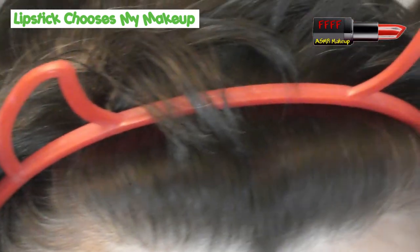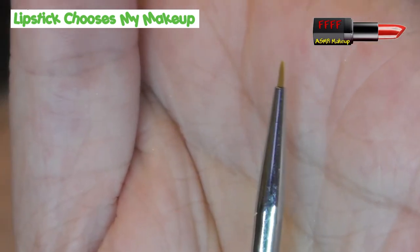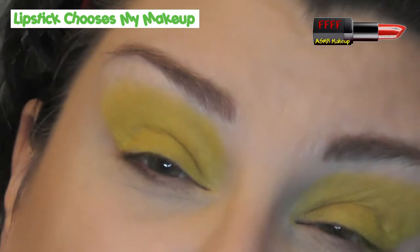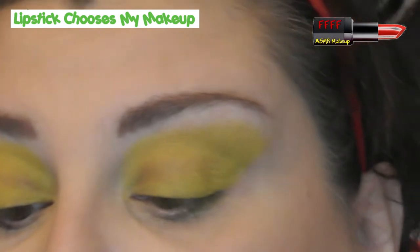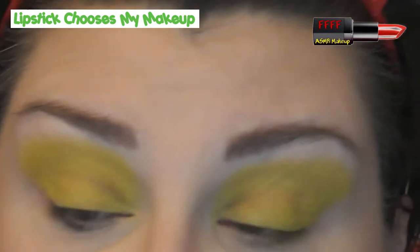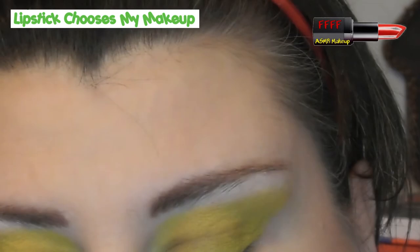Right, now, regular viewers will know that I like using little artist brushes when it comes to doing liner, because I think it gives you a lot more control, especially when you want to do tiny little lines, which is what I'm hoping for this time, because I'm hoping to do something a little bit graphic. Now this is size 5/0, I'm guessing to a painter that means something. But it's the finest little brush that I have.